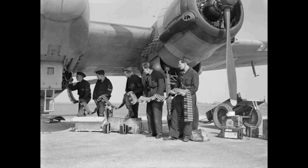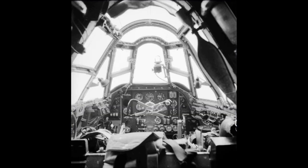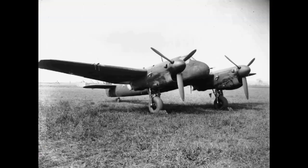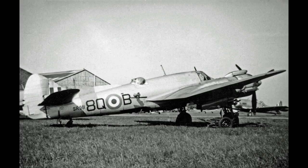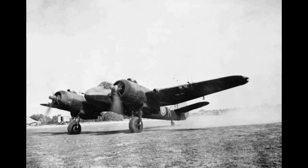In the Southeast Asian theatre, the Beaufighter Mark 51F operated from India as a night fighter and on operations against Japanese lines of communication in Burma and Thailand. Mark 10 Beaufighters were also flown on long-range daylight intruder missions over Burma. The high-speed, low-level attacks were very effective despite often atrocious weather conditions and makeshift repair and maintenance.